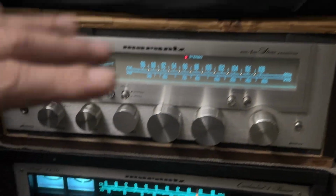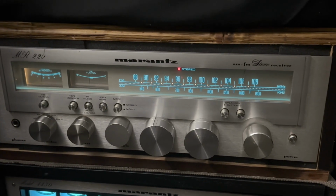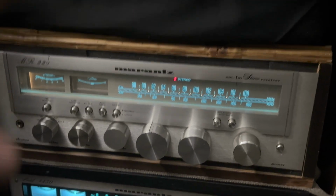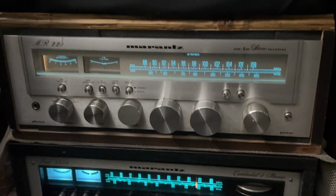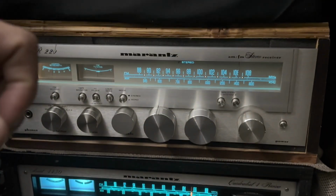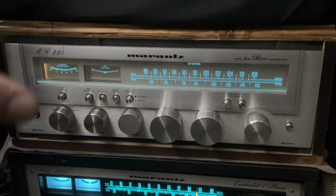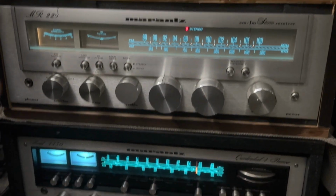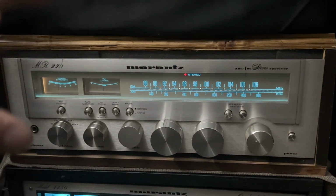So guys, if you're gonna buy good stereos, this is a good stereo to invest in and to have, because you will be happy with the sound quality and the looks, and the brand Marantz, because it's popular and they're not cheap, guys. I mean, this is like Mercedes Benz.